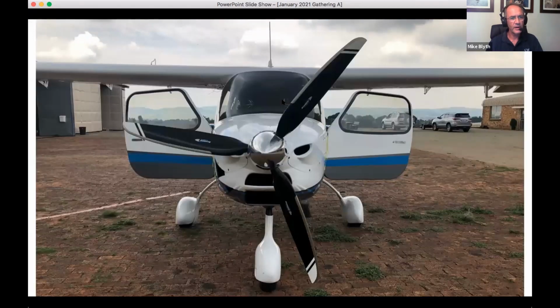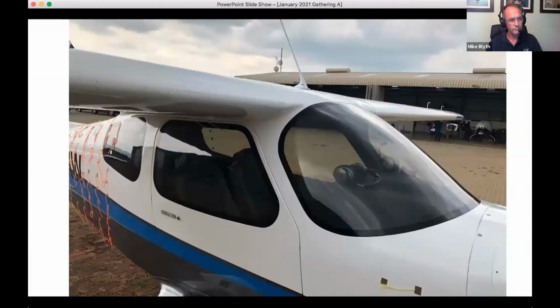So it's just a front view. You can see which way the doors open. You go into the next slide, Neil.